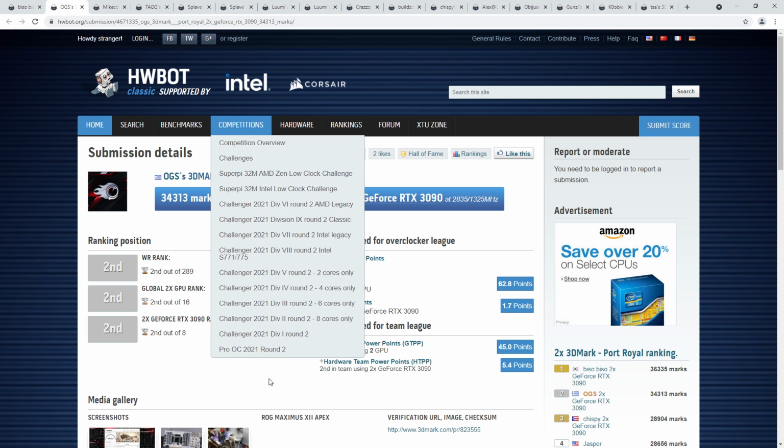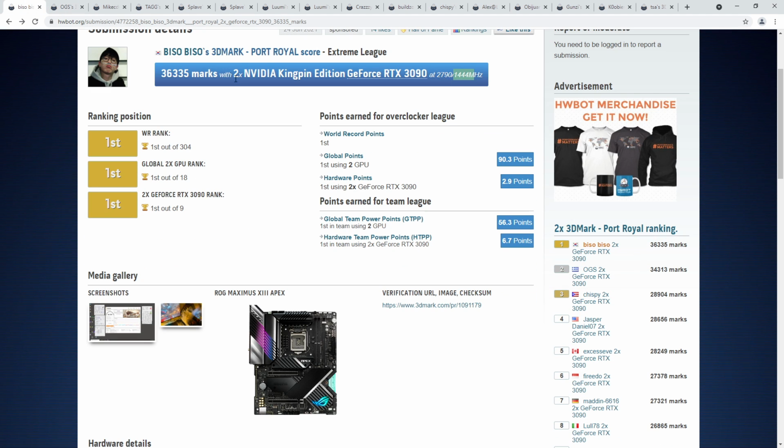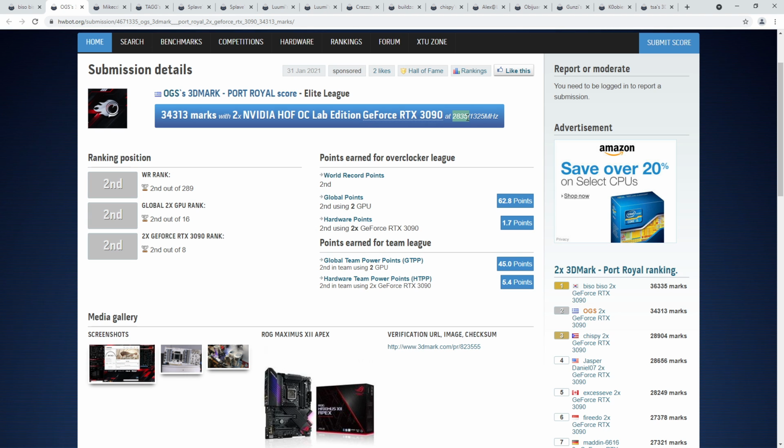Like, the previous record is right here. That's quite the improvement on the previous top score. And most of that seems to just come down to the memory clock that Bisso is able to push his 3090 KPE cards to, because OGS was actually running a higher core clock on their cards for their 3DMark Port Royal record. But from what I've heard, Port Royal being a ray tracing workload and with the core clock being so incredibly high, the bandwidth requirements on the 3090 actually get really kind of ridiculous, and so you end up being very memory limited in this benchmark with these kinds of core clocks.